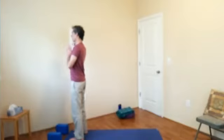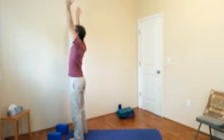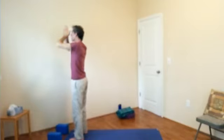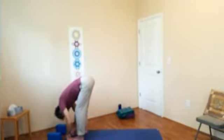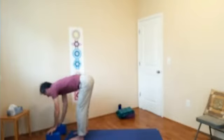With your Ujjayi breath, sweep your hands down, wide and up. Look up from your heart and your eyes as your thumbs meet. And this time exhale straight away to Uttanasana. Take the arms wide and bow over the tops of your thighs and explore how does Uttanasana feel having released the pelvis in this way. Inhale, glide forward like a curtain in a breeze on a window.